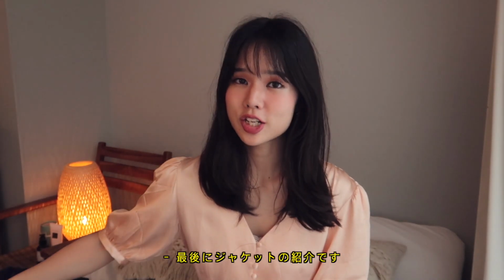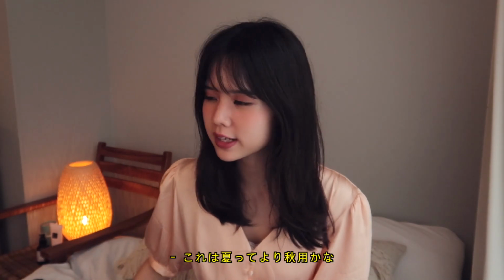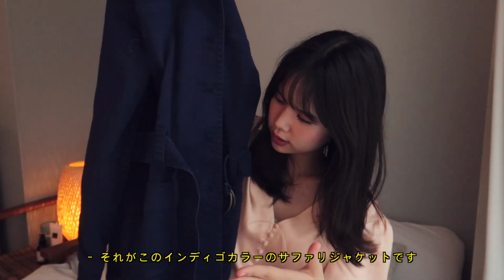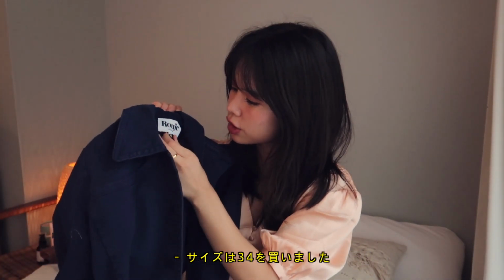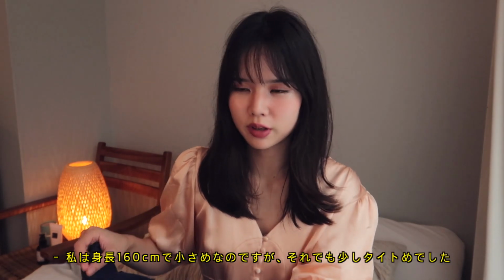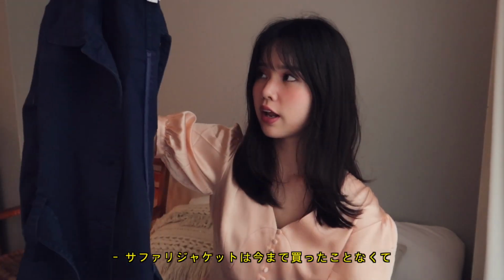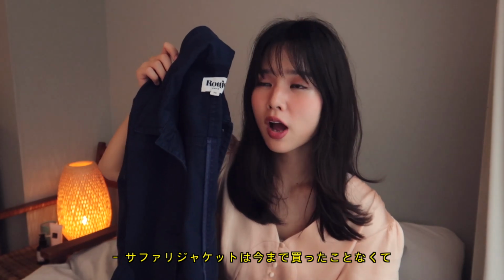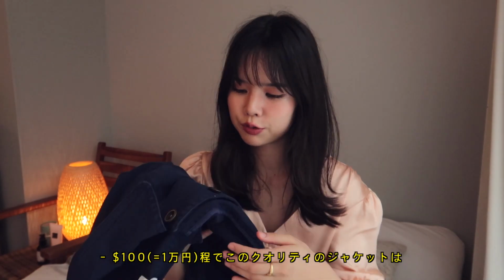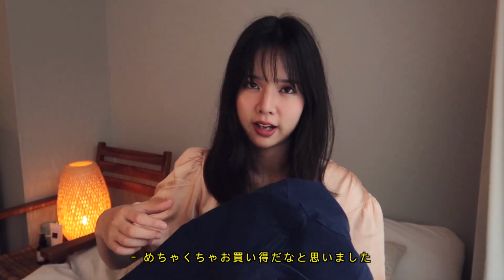Lastly, I bought a jacket that is not for summer, but it's mainly for autumn, I guess. It's this safari jacket in indigo, I think. I bought this in the size 34. I'm mostly 34, 36. I'm only 5'3", but even for me this was quite small. It's a style that's quite fitted, I guess. I never owned a safari jacket before. I fell in love with this. It was only $100, which I think is such a good deal for a jacket that's well made and good quality. So I'm really glad that I bought this.